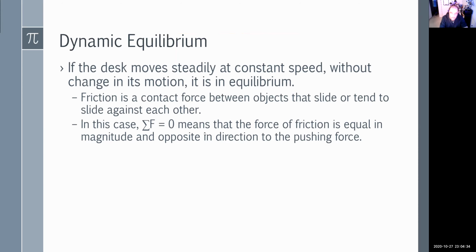So even when an object is moving at a steady speed, where the force moving it is equal to the force of friction resisting it, and it's moving in a steady direction, meaning directly north, directly west, directly to the right, directly to the left, whatever that direction is, the sum of all forces at that point would be zero, and therefore it's in dynamic equilibrium.